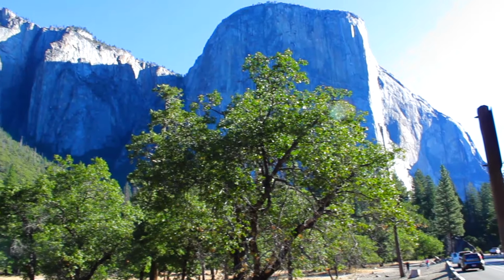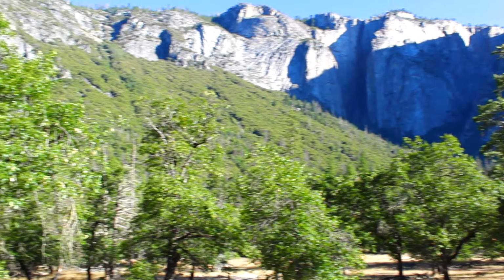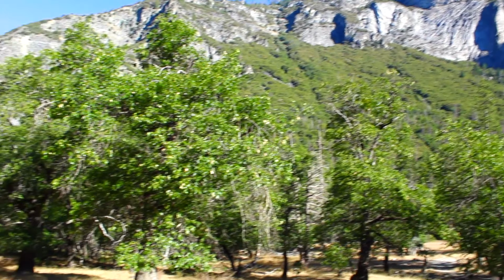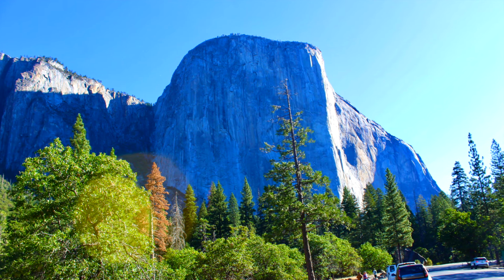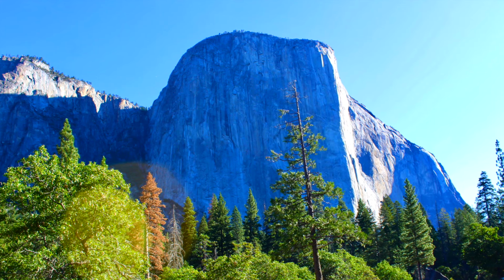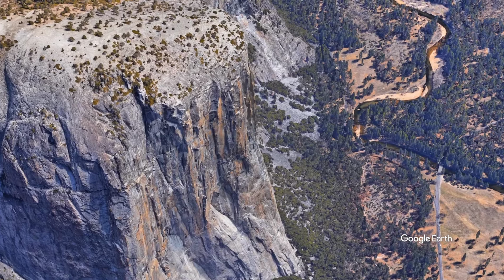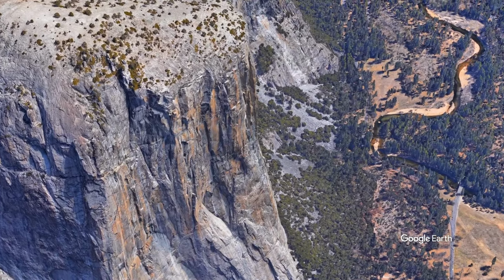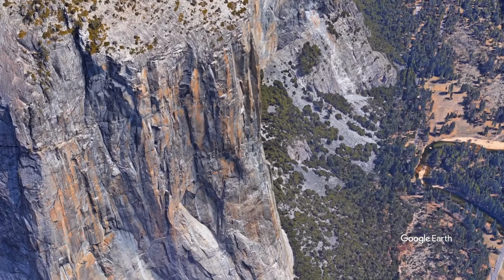This extraordinary rock formation rises 3,000 feet above the valley floor. The Native Americans, Wawona, who lived in these areas, referred to this giant as the Great Rock Chief in their native language. The giant granite structure is extremely dangerous and nearly impossible to climb.